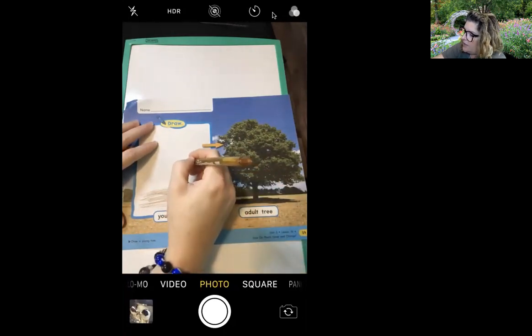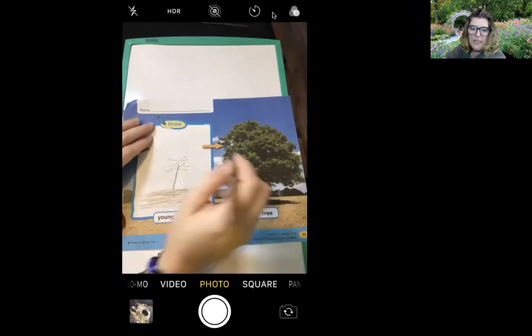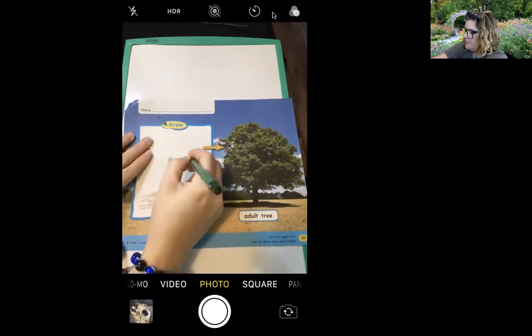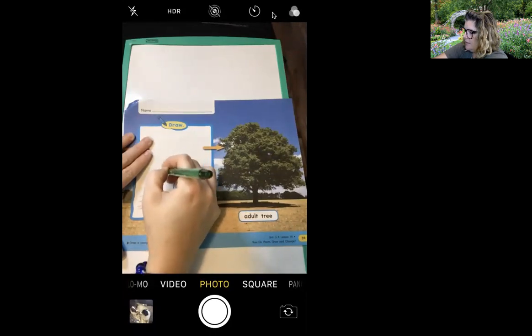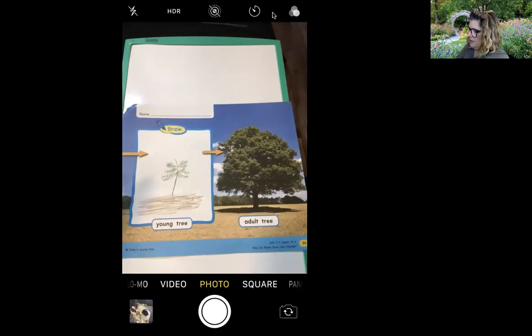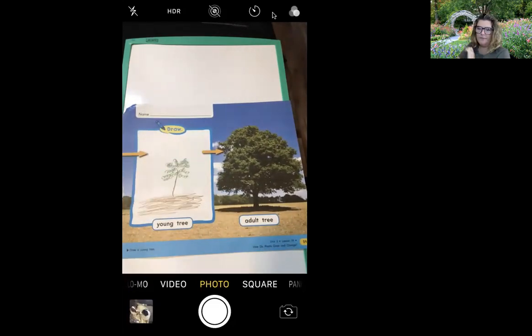And then I'm gonna draw some branches, but not that many branches because it's still young. And then I'm gonna draw some leaves on it because young trees also have leaves, but not as many. I like to usually just do little squiggles for leaves. Maybe I'll fill in the top a wee bit more. There is my young tree. So it's a little skinnier, not as bushy.